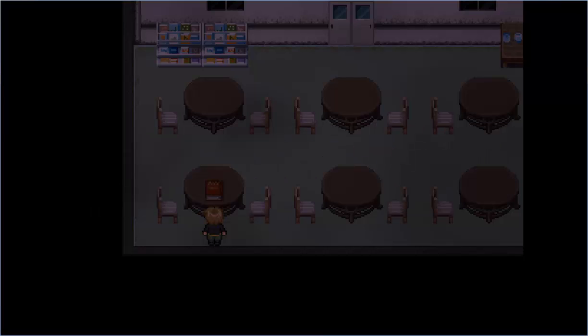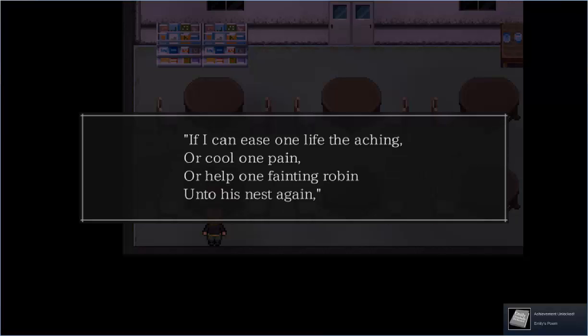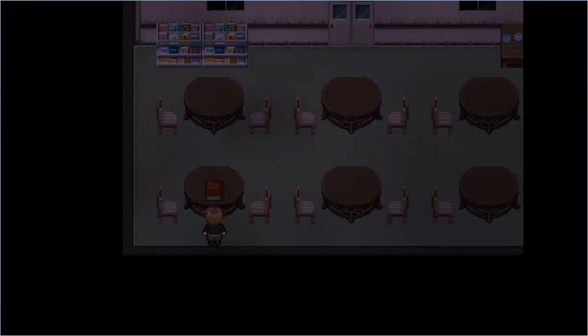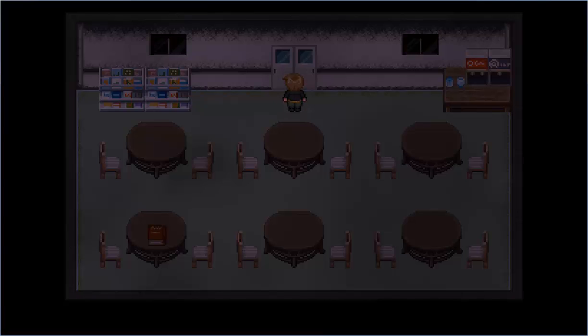Aw, that's a nice poem. Hold on, I've got to read that better. Okay. If I can stop one heart from breaking, I shall not live in vain. If I could ease one life the aching, or cool one pain, or help one fainting robin unto his nest again, I shall not live in vain. That is a really sweet poem. I didn't actually realize that was a poem until after. But yeah. Anyway.